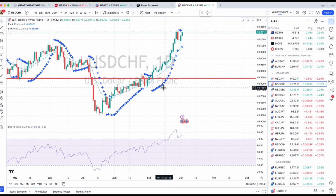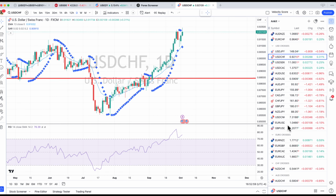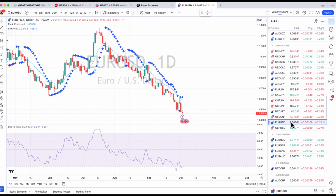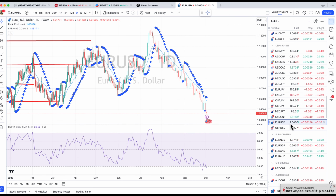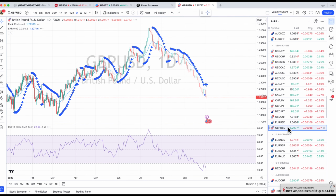Look at dollar versus franc. Nice little pullback, still continues to rally. We have the euro dollar. A lot of the dollar crosses still look good. I mean, look at the fall all the way from like 109 starting in September to now 104.66. So a pretty robust move in some of the dollar crosses. We already know how that will happen with pound dollar.